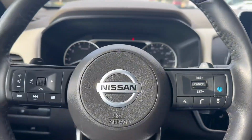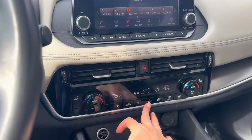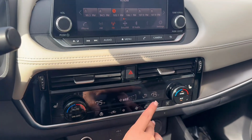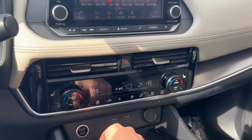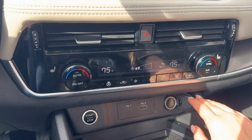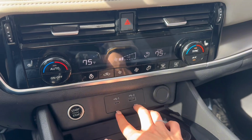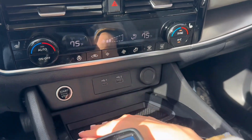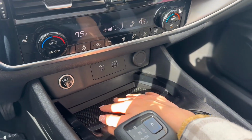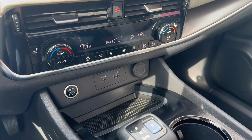You have a nice leather wrap steering wheel that is heated, as well as you have your airflow, of course, nice and easy to use. Down below here you have your charging ports. You have a regular car charging port, as well as some USB and USB-C. Nice and convenient for that, as well as some storage down below here. You of course have your engine start stop button that we used earlier. You also have your key fob.